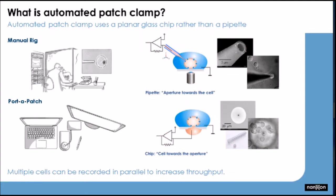In contrast to that, as you can see on the lower part, a planar patch clamp. In case of planar patch clamp, the glass tip is replaced by a glass surface with a 1 micrometer hole in the middle, and the droplet of cells is placed near this hole. And after applying suction, a cell is attracted to the hole, and we are able to form the strong connection, also called gigaseal, rupture the membrane and measure. In contrast to the manual rig, we do not need a pipette puller, Faraday cage, anti-vibration, or even a microscope to perform the experiments, and it's much easier to handle. And one of the main advantages is that multiple cells can be recorded in parallel to increase the throughput.